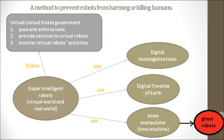Finally, the artificial god is a government that comprises billions of super-intelligent robots. And presumably the artificial god is the most powerful entity anyone can build.